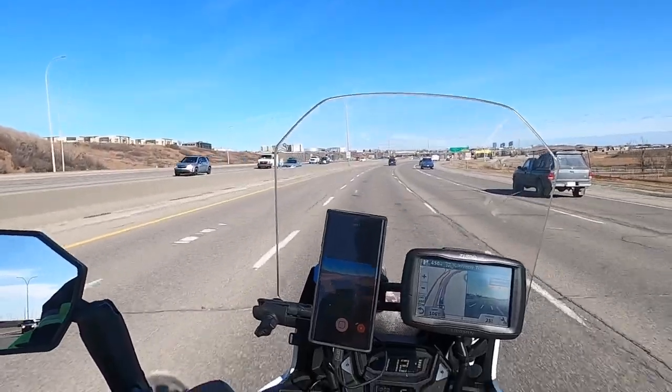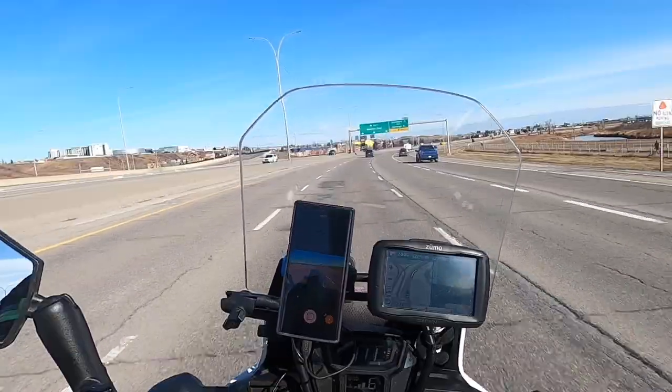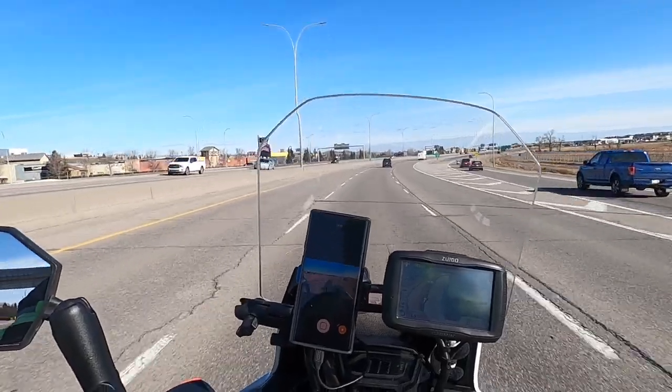Sometimes it gets jammed, especially in rush hour, in the morning commute to and from work. So I don't like that road, and there's always some crap going on in here.